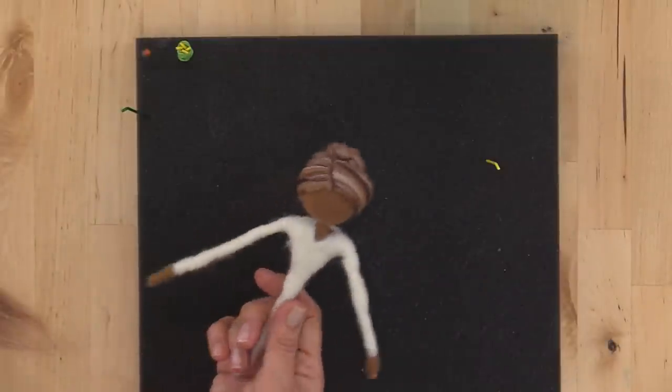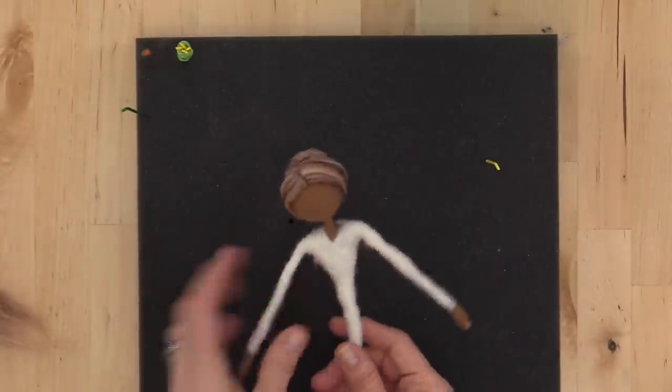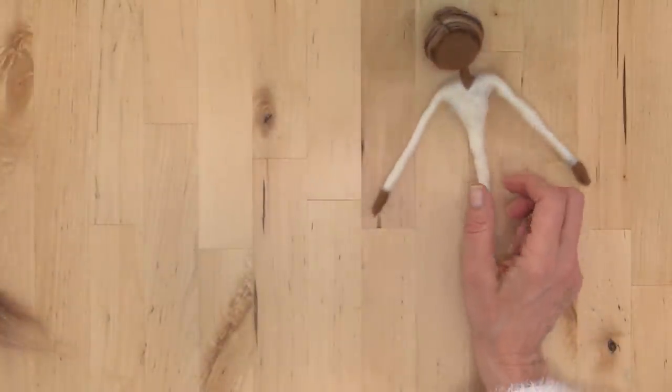But look, we have like half an angel, except I know she's not perfectly felted. Y'all will forgive me for that. But now what we need to do is build her body. So let's jump to the body part.